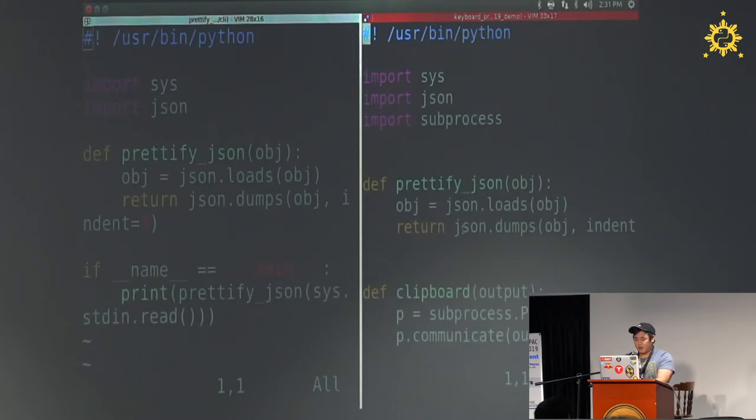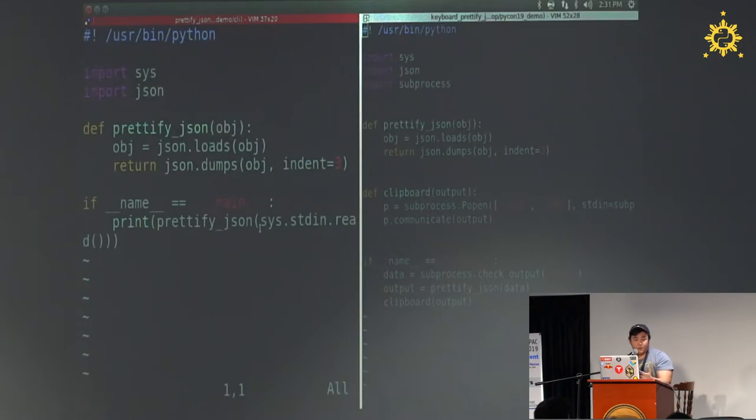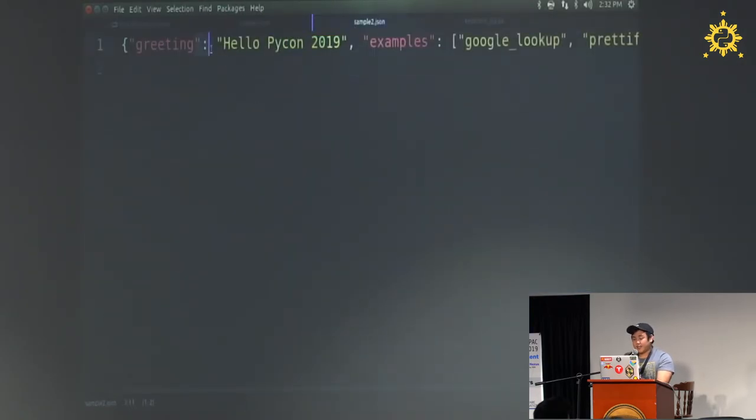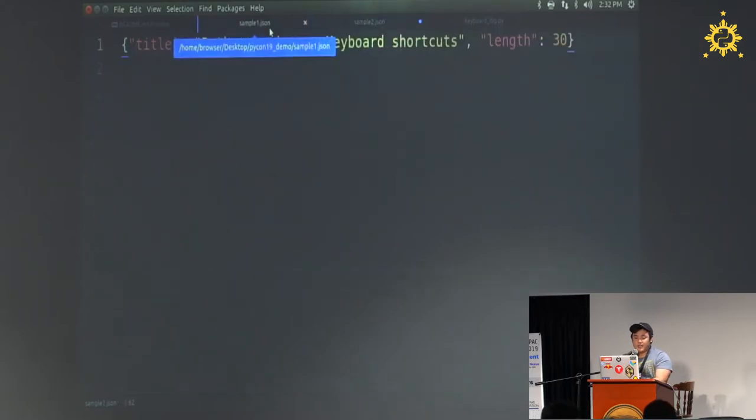In this case, what we could do is use the clipboard as your output, so the experience would look something like this. Let's say this is your text, and then you hit your keyboard shortcut, and then you can paste it. The way it works is your script pulls the input from the selected text. Right now I'm selecting it, and when I hit the keyboard shortcut, it pulls it, and the output is stored in the clipboard. And now you can paste it.